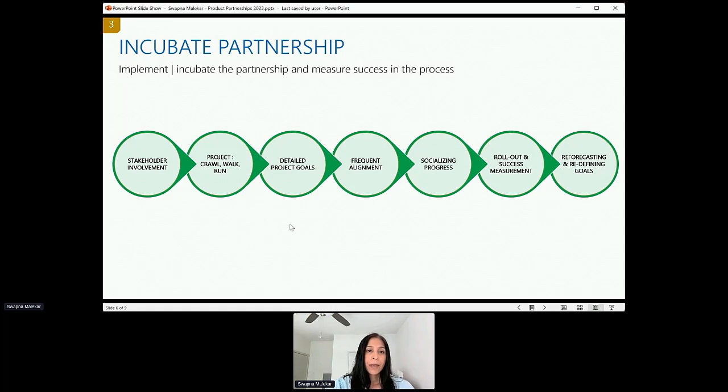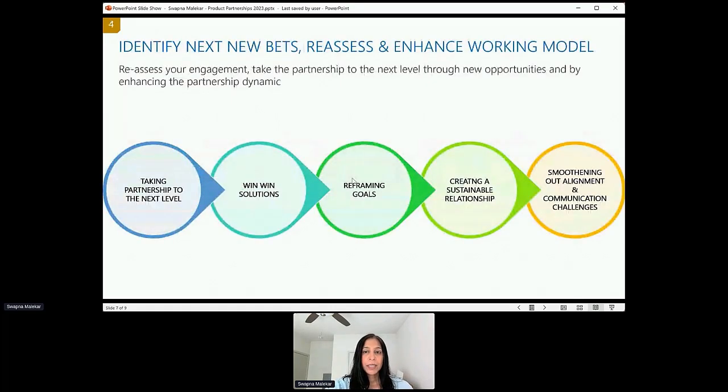The next step, and basically the last step, is identifying the next new bets, reassessing and enhancing the working model with your partner. In this phase, you will go through steps such as looking for the next opportunity, how to take the partnership to the next level, creating win-win solutions, right? Finding the love language, quote unquote, with your partner.